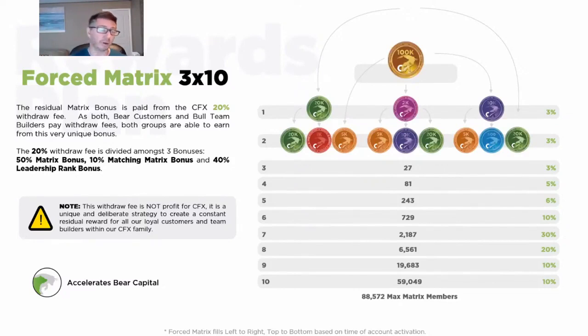Now, most of you, if you've been a member of CFX for some time now, what happens on Saturday? Saturday's payday. So in all of the chats and all of the rooms, including your back office, they're celebrating Saturdays for you to withdraw what you've been making. Now, sometimes you do, sometimes you choose not to. It's entirely up to you. But anytime you make that withdrawal, half of the withdrawal fee is going to this bonus.